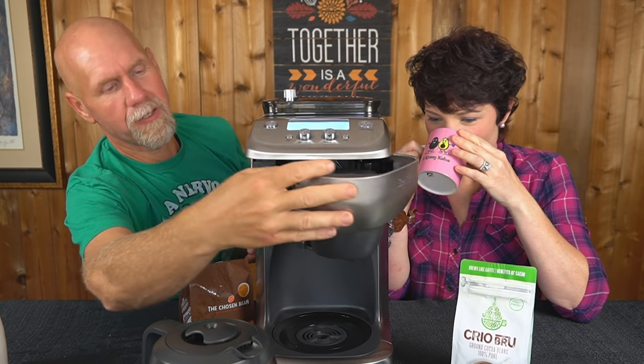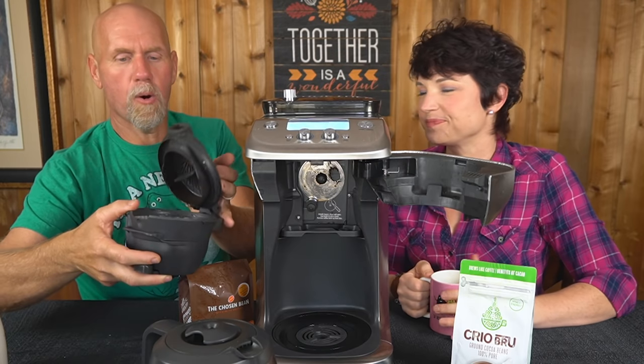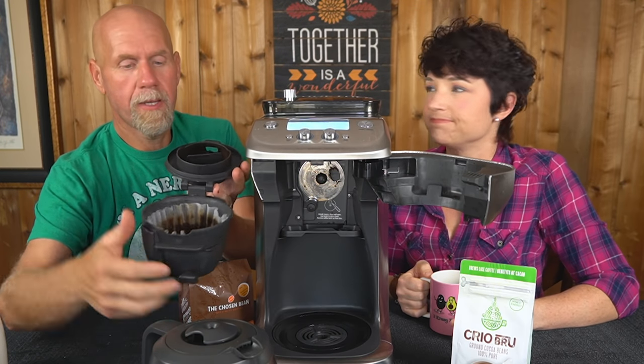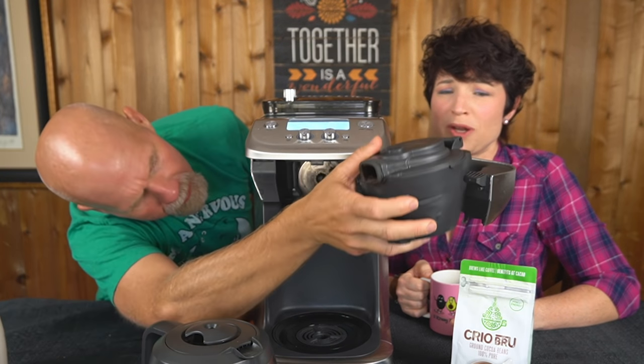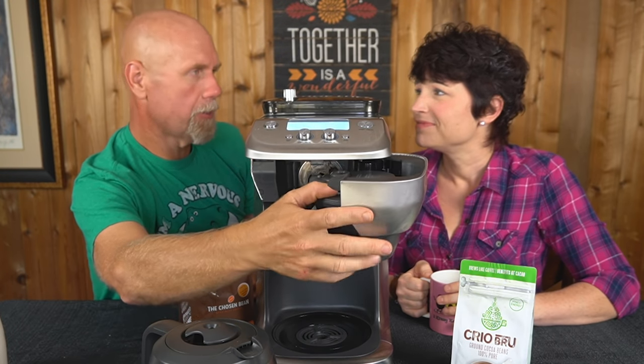Now, once you're done, all you have to do is just take this out. Oh my gosh, it's so good. Just go over to the garbage can, because we're not using the reusable gold one. And you would just dump this and then rinse it out. I know we should be using the reusable gold one, but this is so stinking easy. It doesn't have the same flavor. It's kind of muddy when you use the gold ones.